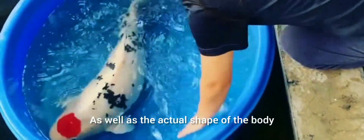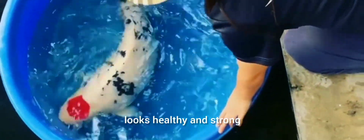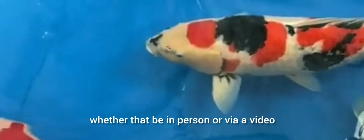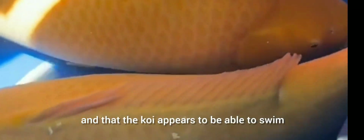As well as the actual shape of the body, you should also consider whether the koi looks healthy and strong. You do not want to end up taking home a sickly or injured fish by accident. Please ensure that you can watch the fish swimming in a pond or a bowl, whether that be in person or via a video. You want to make sure that the fins do not look damaged, and that the koi appears to be able to swim normally with the other fish.